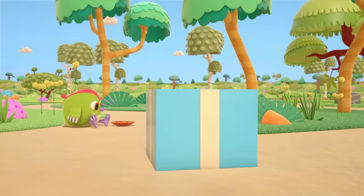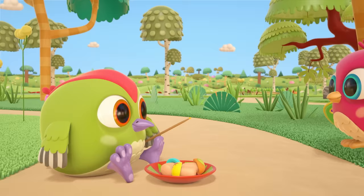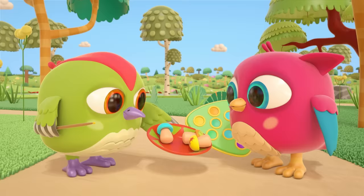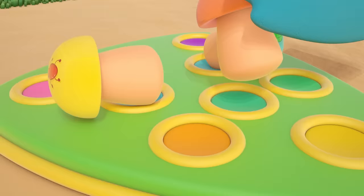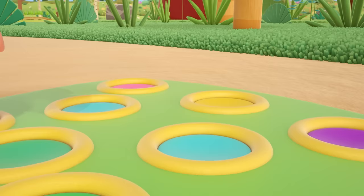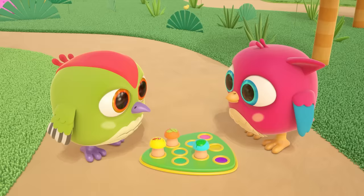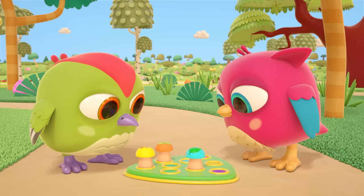What's Hop Hop looking for now? It's a meadow for the mushrooms. Little birds, let's stand the mushrooms up. One, two, three. Look, there's more space for the mushrooms in the meadow.